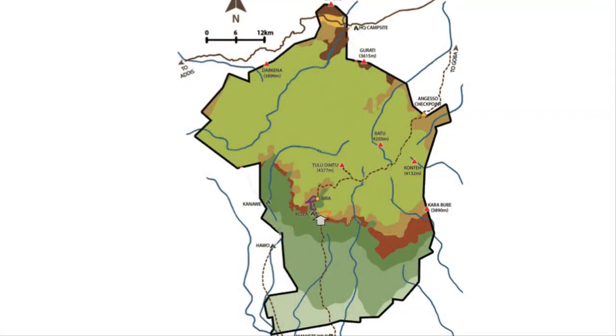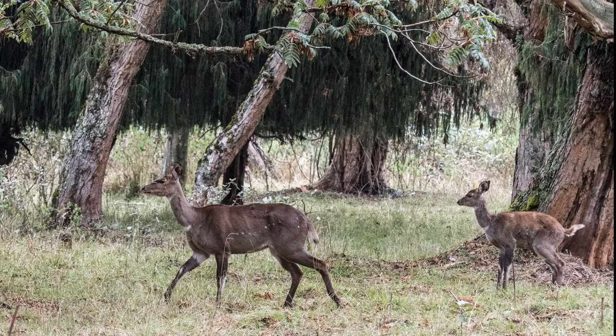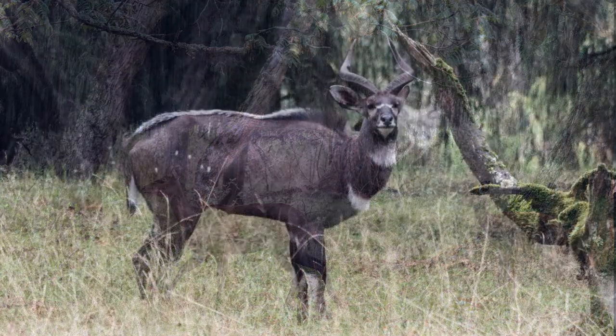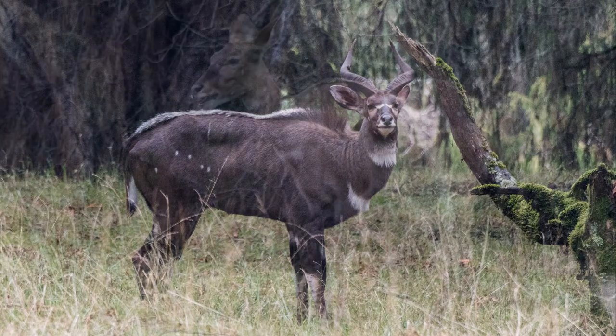The third ecosystem that we are visiting in the Bale Mountains is the Gaysay grasslands in the extreme north of the park. This dry, grassy woodland is home to the endangered Mountain Nyala. It's one of Bale Mountains National Park's signature animals, and it's featured on the Ethiopian 10-cent coin.